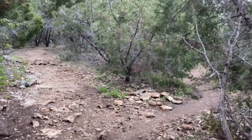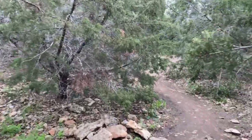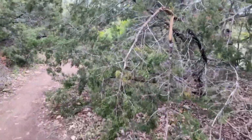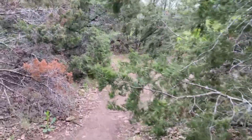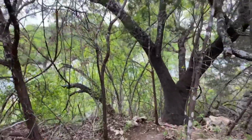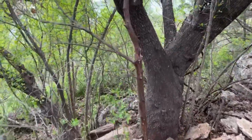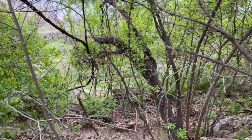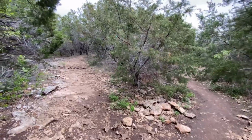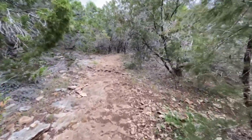There's another part of the trail that actually forks, and if you go to the right, you can find a shortcut to the falls. You have to maneuver around this awkward section, but it does save you about 10 to 15 minutes of walking. If you do want to make this a loop, take the left trail to see more on the hike.